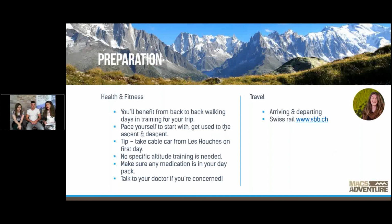Perfect. And Craig covered the arriving and departing. We do arrange shuttles for you if you want. You can get there by public transport. It's a little bit tedious. You have to change trains. It's 3 hours, and it costs roughly the same. So we do just recommend booking a shuttle to make it as pain-free as possible for yourself.